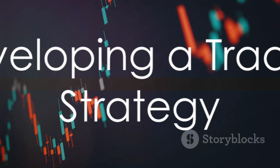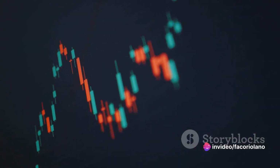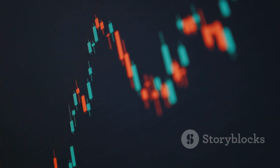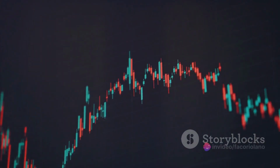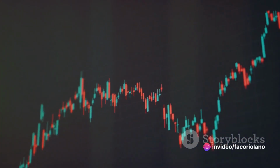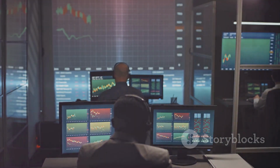A solid trading strategy is a must for any serious market participant. This is a golden rule in the world of finance, and for good reason. Without a plan, we are essentially sailing in the vast ocean of financial markets without a compass. Not only does a trading strategy provide us with a sense of direction, but it also helps us manage our risks and maximize our potential gains.